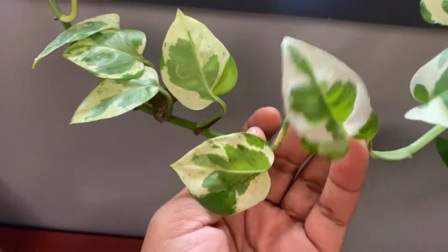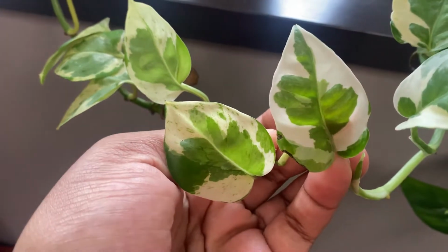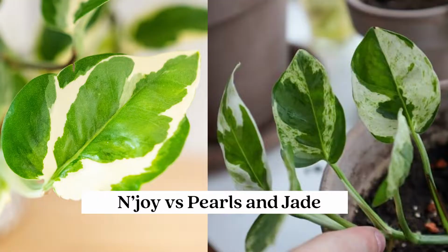The white on a Pearls and Jade has some speckling in it. The white variegation on an Enjoy is completely white. Now it's a little hard to tell, but once you look hard enough you can really figure it out, but that is the way to tell the difference. This one is really small and compact. It has these cute little leaves, so if you're wanting something small to put on a table that really isn't going to get big and crazy, this one is really slow growing for me.